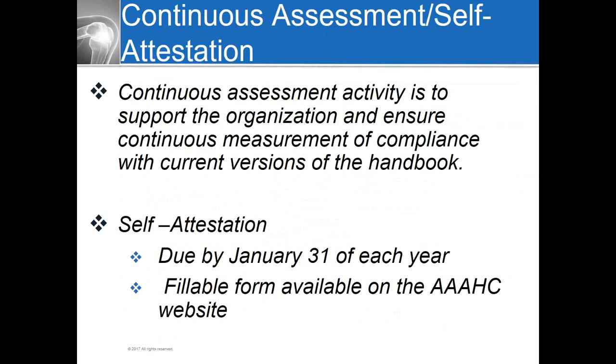So one of the things that AAAHC wants to help ensure is that you're staying current with best practices, and you're constantly measuring your compliance, and that you're really staying current with those best practices related to outpatient joints. So they have a continuous self-attestation, and that's an annual form that the surgery centers will fill out in January of each year, and it just attests to the fact that you're staying current with the current versions of the handbook. Healthcare is ever-changing, and total joints are still a relatively new procedure, so just helping to make sure that you're staying current with those standards.